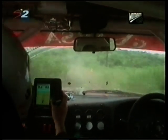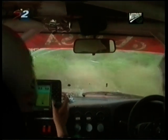It all means one thing: off-road racing in South Africa has joined a technological revolution and is certainly one of the world leaders with its innovative ideas and checks and balances.